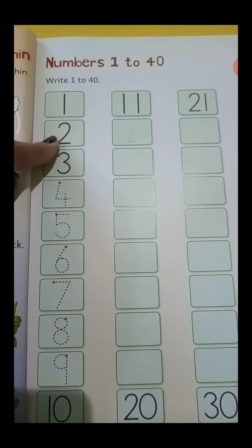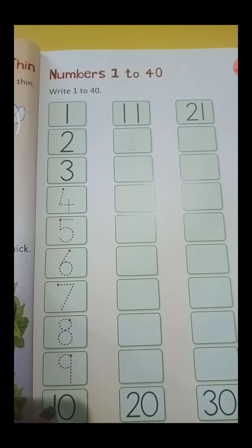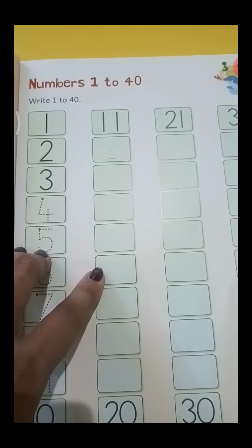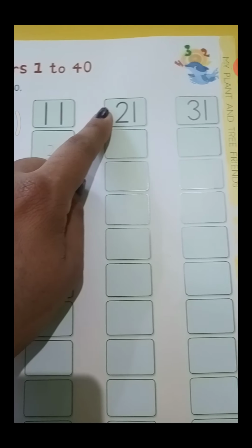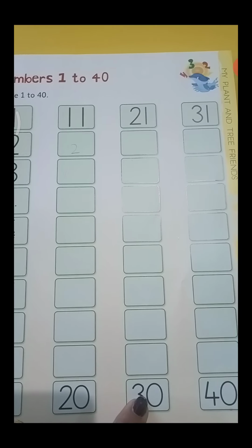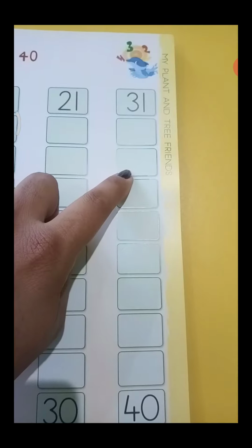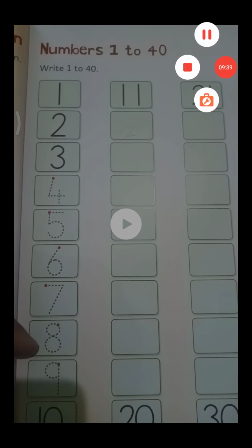1, 2, 3, 4, 5, 6, 7, 8, 9, 10. Like this students, you write here 11, 12, 13, 14, 15, 16, 17, 18, 19, 20. In the third line, you write 21, 22, 23, 24, 25, 26, 27, 28, 29, 30. In the fourth and the last line, you write counting 31, 32, 33, 34, 35, 36, 37, 38, 39, 40.